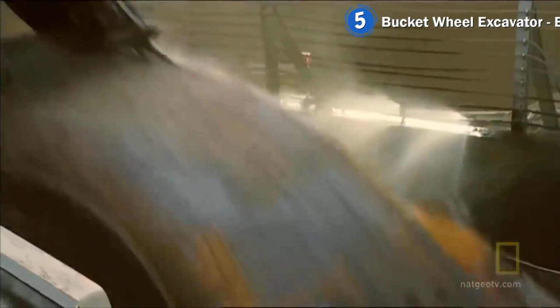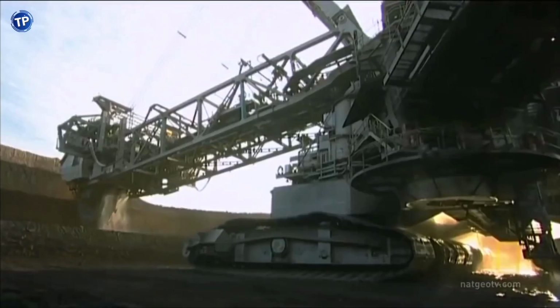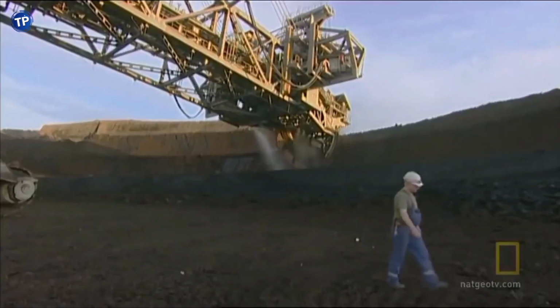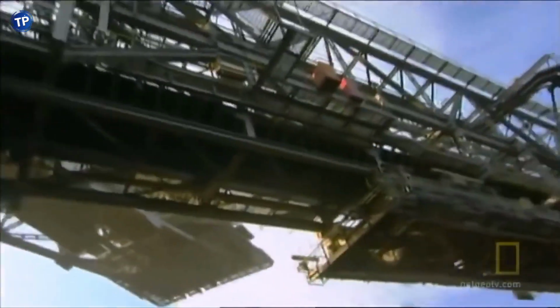The Bagger 293 is a bucket wheel excavator. It's the size of an ocean liner on land. It's kind of an abstract type of machine. It actually kind of looks like a small mobile city with a giant buzzsaw attached to the front end. Bagger 293 is in the Guinness Book of World Records because it's the biggest land-bound machine ever.